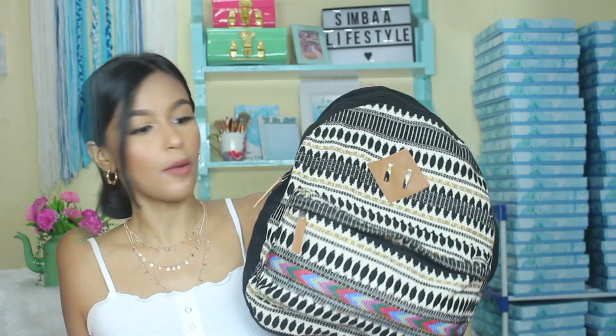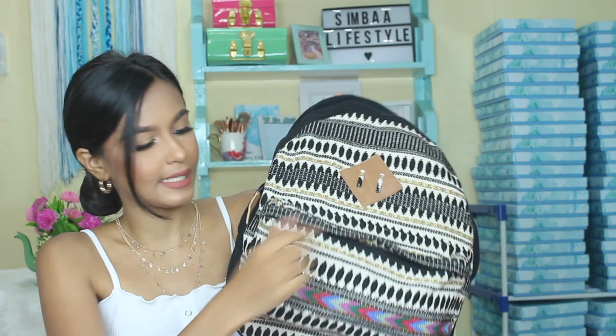Something that's attached to the bag is my neck pillow. Now I always have a neck pillow because I love to sleep in flights. The minute I sit in a flight, I buckle up and I just knock out. Yeah, that's my secret talent, maybe, just being able to sleep anywhere. So I need a neck pillow, and this neck pillow is from Miniso.